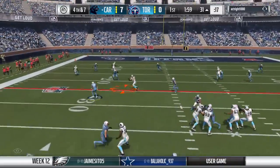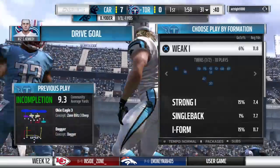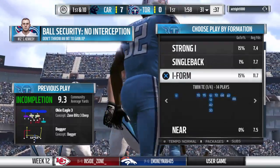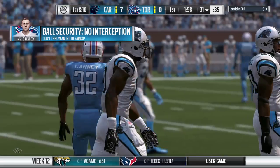Now a shotgun snap as they'll look to throw. And it is incomplete. Boy, it looked like he had it and dropped it. And as a result, it'll be Titan football on the turnover on downs.